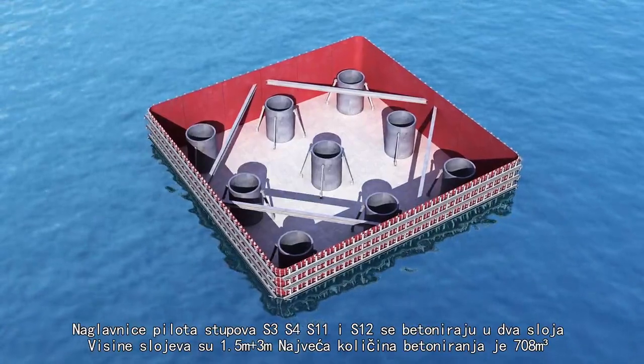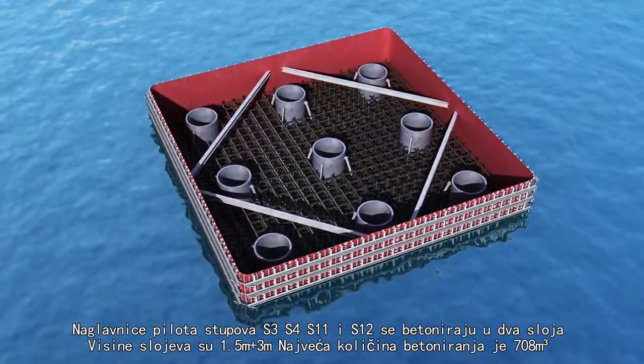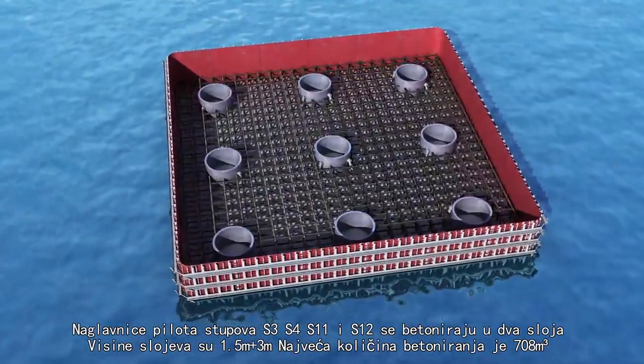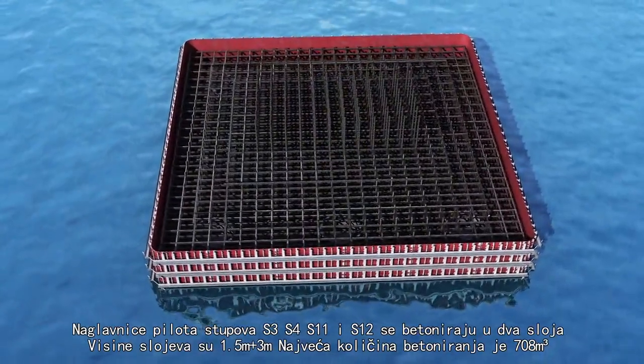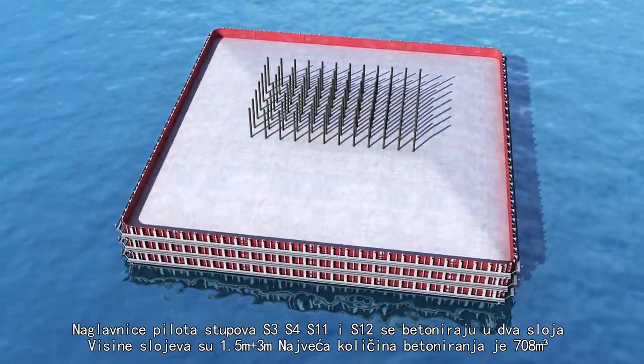The pile caps of piers S3, S4, S11 and S12 are cast in two layers. Their heights are 1.5 meters plus 3 meters. The largest casting amount is 708 cubic meters.